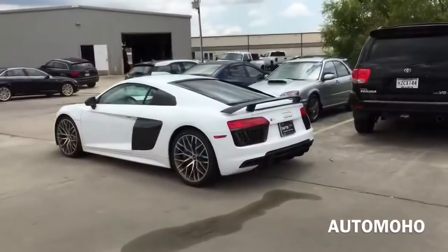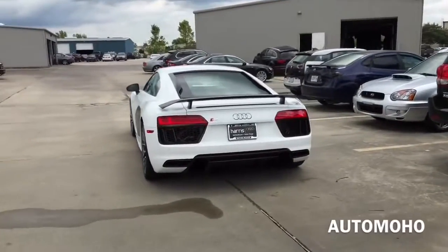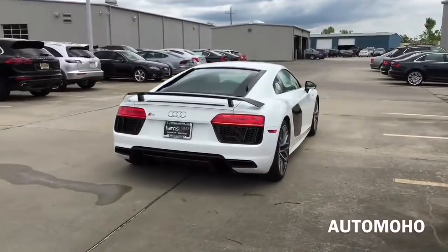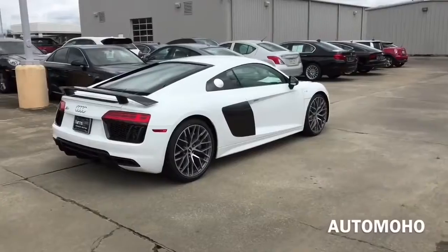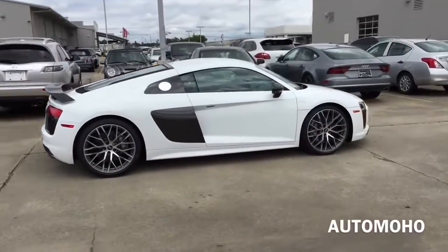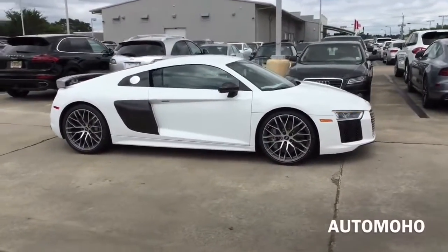3.2 seconds. Now, as most of us already knew, the previous generation Audi R8 is based on its sister Lamborghini Gallardo. This time it is based on the new Lamborghini Huracan, which is a replacement for the discontinued Gallardo. The new 2017 Audi R8 comes with a brand new exterior as well as interior. Once you step inside, you'll be greeted with the newly designed interior of the R8.